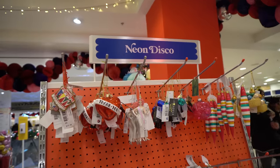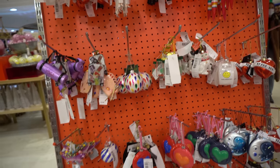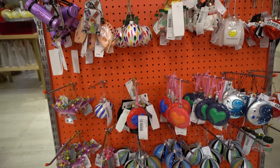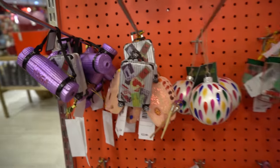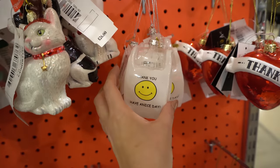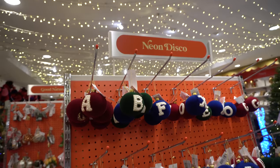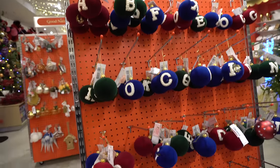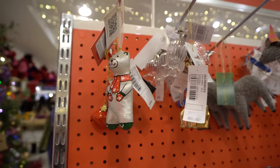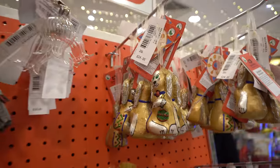The neon disco, I think, really probably summarizes the quirkiness that Selfridges has, and they've definitely got some decorations which I haven't seen anywhere really. Is that meant to be? I'm not sure. Oh, is that a spook carrier bag? I think neon disco seems to be quite a big theme, although I wouldn't say these are very neon disco-y. I do like seeing lots of decorations, not that they're necessarily my personal taste. These are really funny looking.